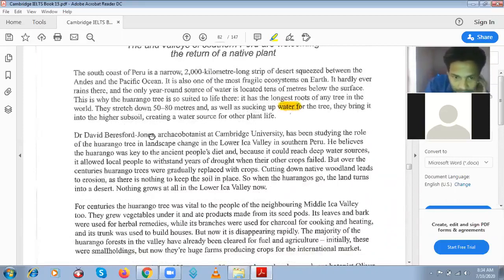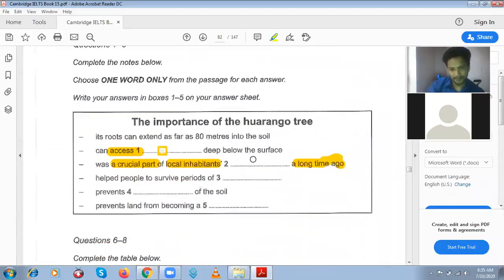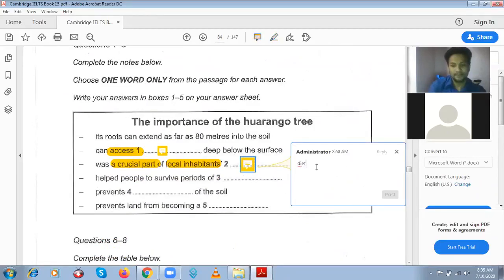Now let's see this David Bresford Jones, this archaeobotanist at Cambridge University, has been studying the role of the Hurango tree in landscape change in the deserts. He believes Hurango was key, very crucial to ancient peoples. Here, people's died, but in the question there is in evidence. Got the point, guys? So the answer for question number 2 is died. Got the point?